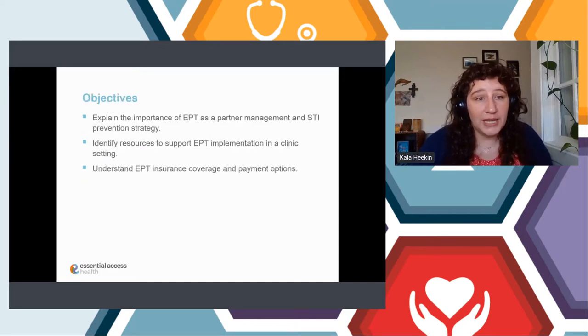Our objectives for today are to explain the importance of EPT as a partner management and STI prevention strategy, to identify resources to support EPT implementation in a clinic setting, and to understand EPT insurance coverage and payment options. So at the end of this session, you all should be able to hopefully meet these objectives. And at the end, we'll be including a survey link for those of you who have sought out CEUs or continuing education credits for this session that you can complete in order to pursue those credits.